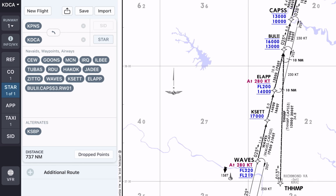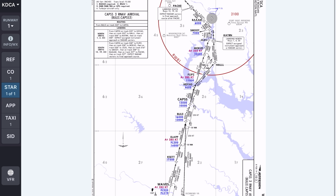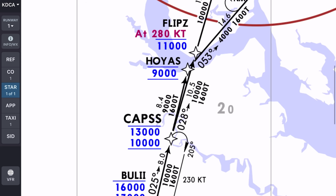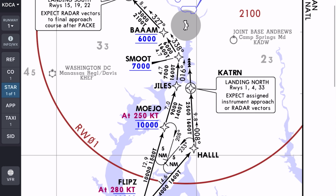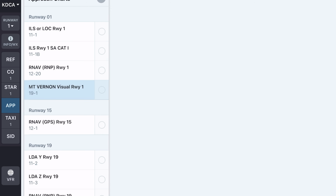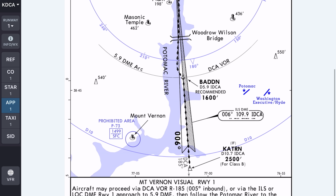Unlike Pensacola, DCA has a STAR, a standard terminal arrival routing. And so we will verify all these points once we're actually up in the air, because again, the STAR could change on the way there. But we verify all the altitudes in blue and the speeds in magenta to make sure that the plane's computer matches what's on the plate, and that the plane will actually comply.